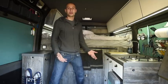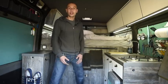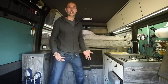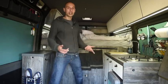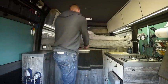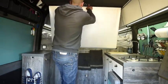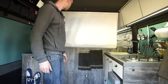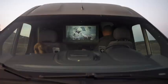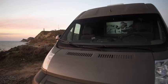Of course we're outdoor people, but weather doesn't always agree with us. For these days, there is nothing better than a good movie, and who actually enjoys watching a movie on a laptop when he can have a cinematic experience? Our projector. This is a $120 HD projector we found online. It is 720p and we can play movies from a USB stick or from our laptop through an HDMI cable. It also has a built-in speaker.